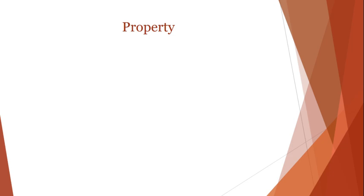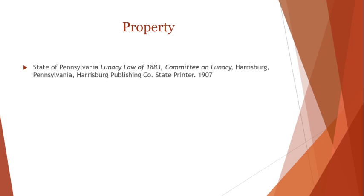Now, the next section, titled Property, will also have 3 particular documents, but in reference to the acquisition of property, essentially, by those entities that established the laws that we read previously, or in the section about law.